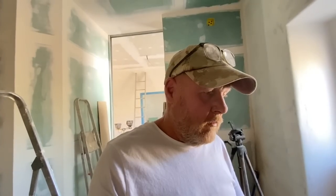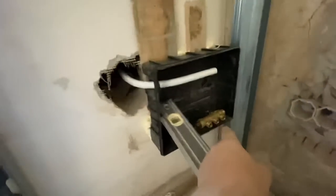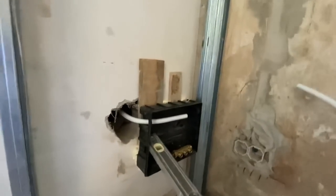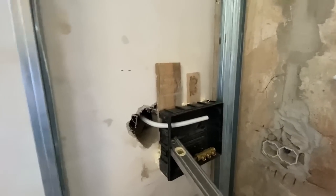We are now at this stage. I put this box in, which is going to hold the manifold to feed the water off to different places, as I said earlier. So that's in. I've screwed it in, and I've also put some expanding foam behind it. Built that frame up there and moved that one over there.